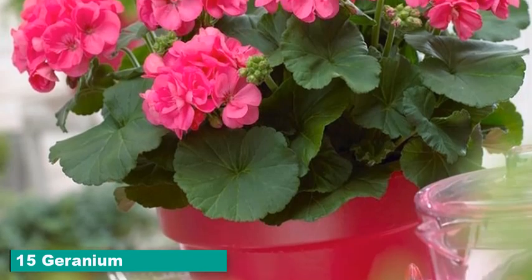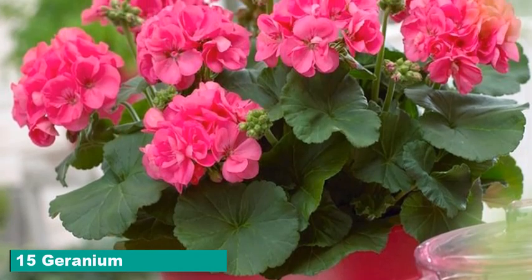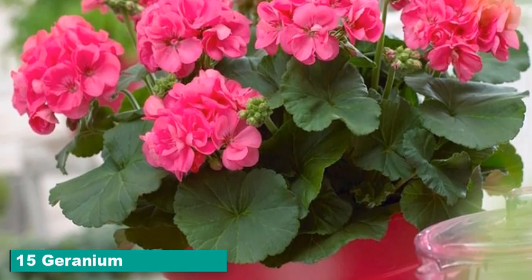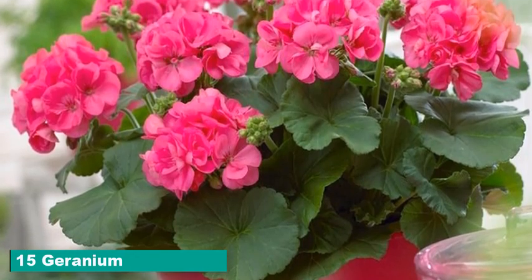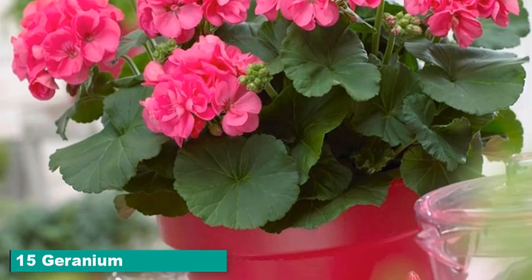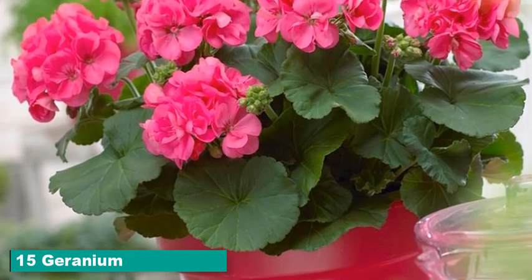15. Geranium. You cannot exclude geraniums from the list of heat-tolerant flowers. They love the sun. Geraniums are perennial in tropics in USDA zones 9 and above and bloom a lot. Grow these old traditional flowers in containers, borders, and beds.